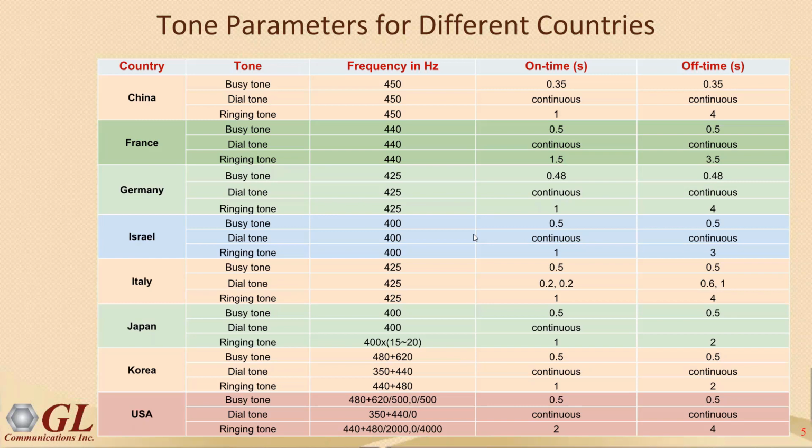The chart here is just to show you what the different definitions are that different countries have. Our product, obviously, we can program to work with all of these different regions. You can define the different call progress tones, on duration, off duration, and so on. And we'll show you that in the further slides.